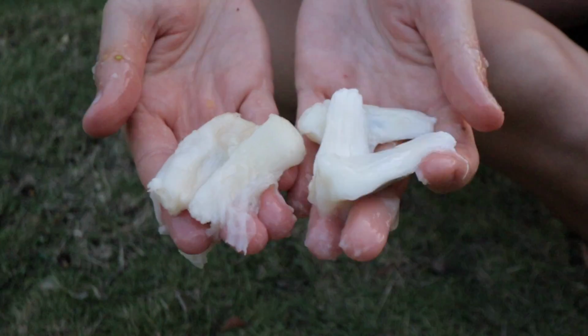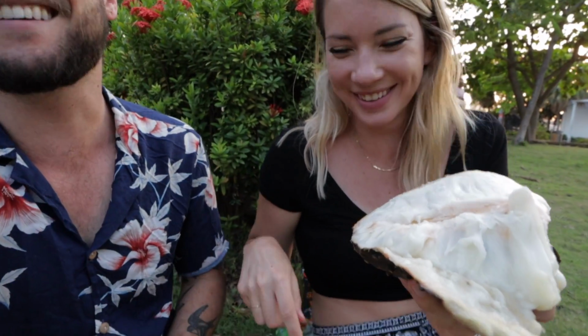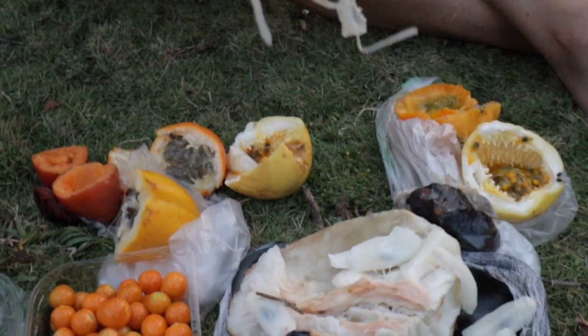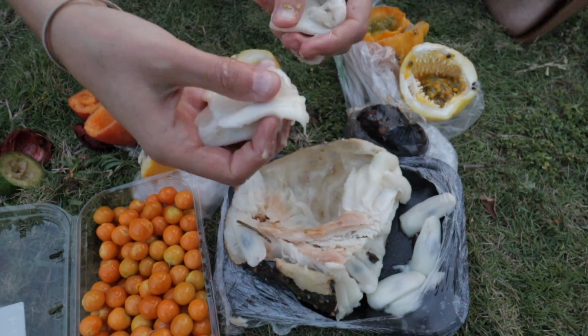Very juicy. It's dripping all over Alex's leg. And it does come off and... God, really? Thank you. This is a messy fruit. Look at how you just peel it right out of there. Looks like you're dipping into a dead body.